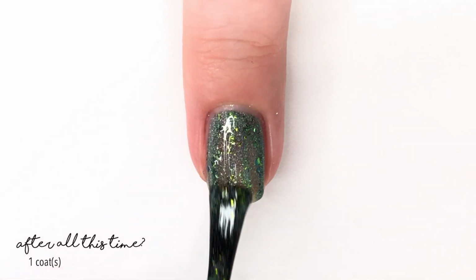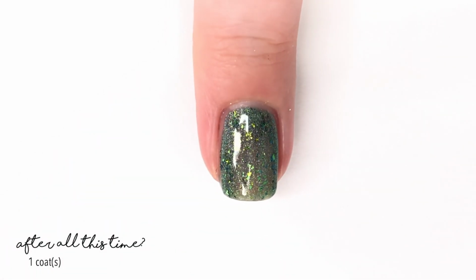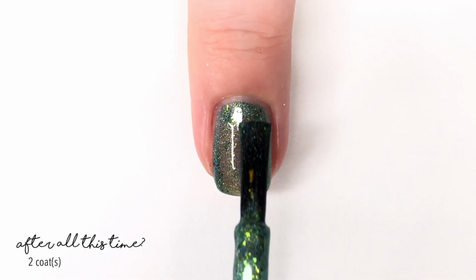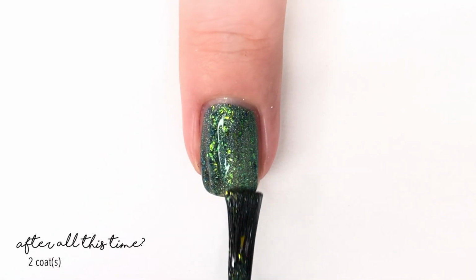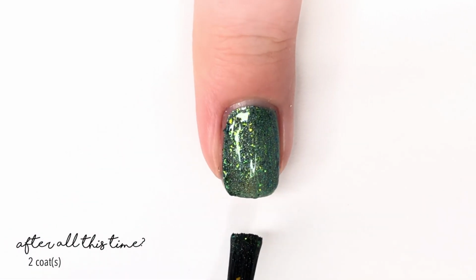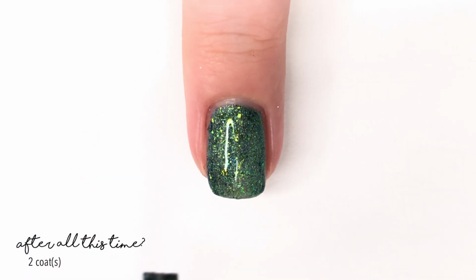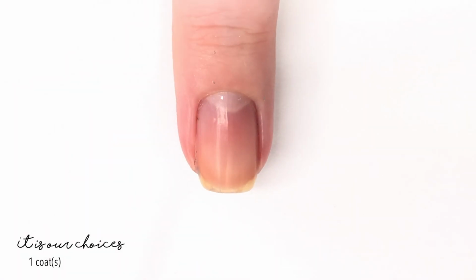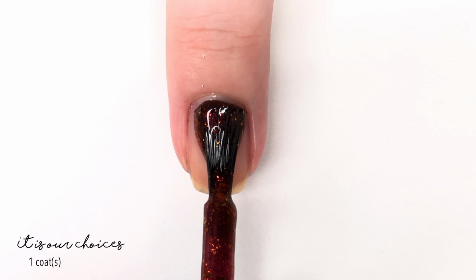Then we're on to the next shade called After All This Time, and this is probably one of my favorites just because it is very different. It is described as a green linear holo with a shifting UCC flaky in it, and wow, I love the linear holo aspect alone, and then you add in these flakies, it just makes it so neat and unique. I just love it. Perfect formula too.